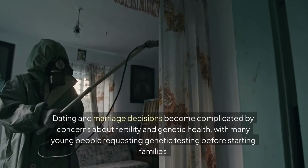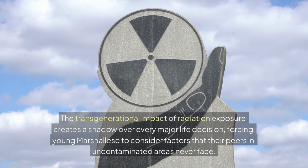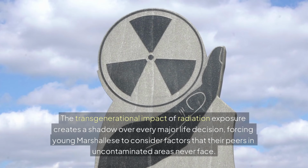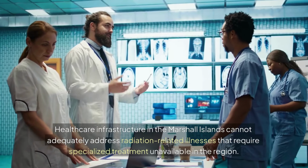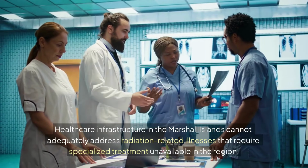The transgenerational impact of radiation exposure creates a shadow over every major life decision, forcing young Marshallese to consider factors that their peers in uncontaminated areas never face. Healthcare infrastructure in the Marshall Islands cannot adequately address radiation-related illnesses that require specialized treatment unavailable in the region.